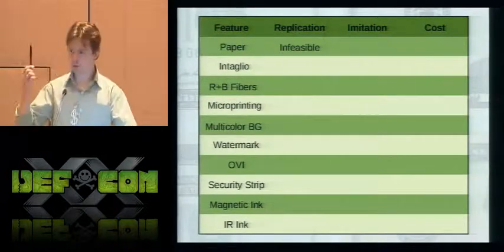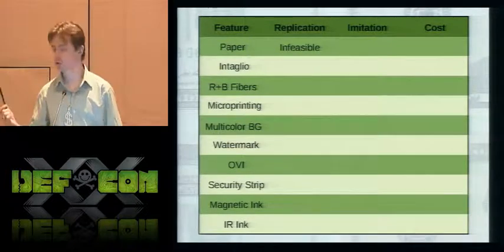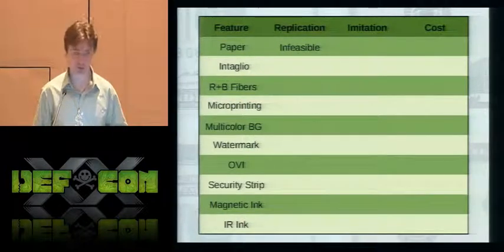So the way the counterfeit pen works is that it draws yellow on genuine currency and draws black on fake currency. It's very inexpensive, very easy to be used by any cashier. So this is obviously a test that would have to pass.